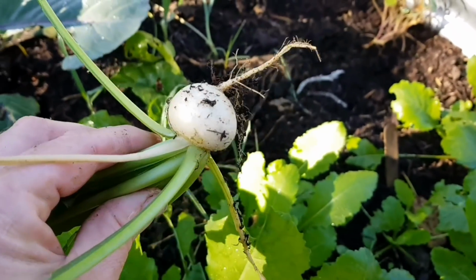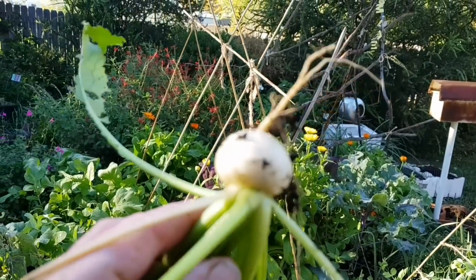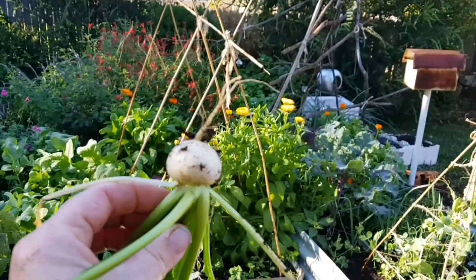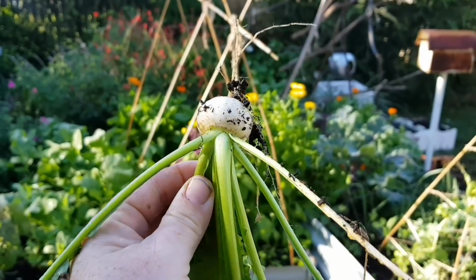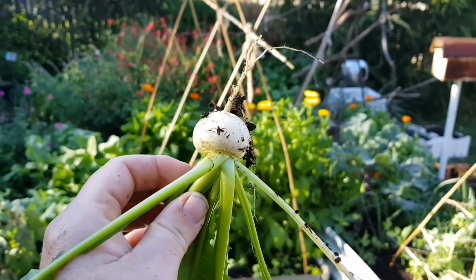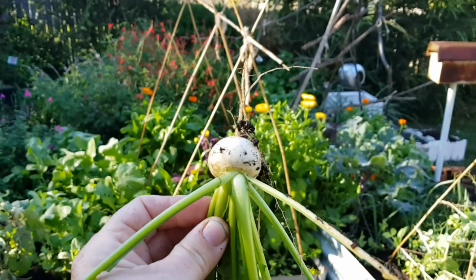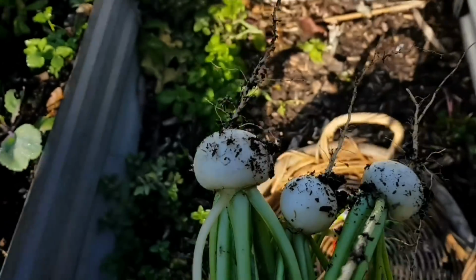I think turnips sometimes get a bit of a bad rap, but I really like them. I had them a lot when I was a kid, as I'm sure a lot of people in Ireland and England probably did as well. I just wanted to try a different type rather than just the typical purple top ones, which I do want to grow as well, but I'll have a try of this and I'll tell you how it went next week. I grabbed a couple more of them and I'll pop them in here now.